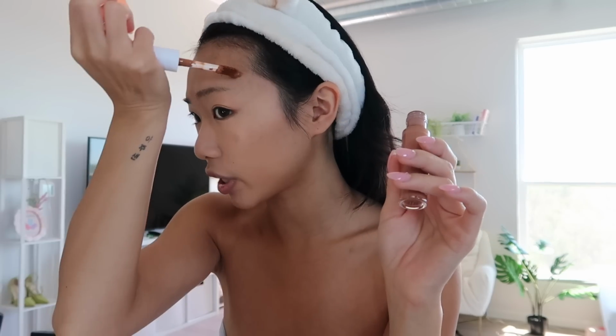Just putting this darker shade on my forehead like that. No! I'm gonna save that for later. And then I'm applying it on my cheekbones. I know this looks crazy, but I put on too much product, but don't worry, I can fix that. But yeah, just applying this on my cheekbones, not under it, because I feel like that is not flattering for my face type.